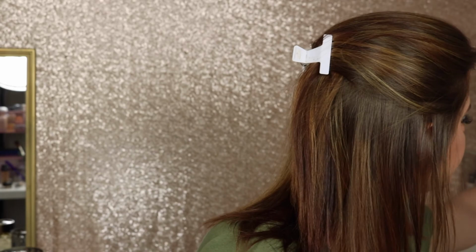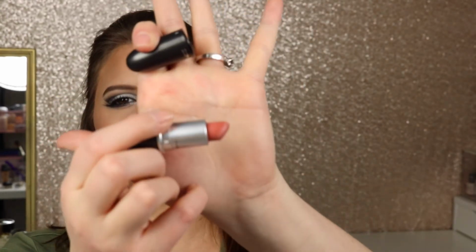You gotta pop a lip on. I think I'm not going to do anything crazy because we have so much going on with the eyes. So I think I might go with MAC's Kinda Sexy, which just looks like this. And I usually mix my lipsticks anyway, so let's see how it looks mixed with MAC Stone, just because this is cool toned also. Let's see what happens. Kinda Sexy is definitely warm. I like the way that it's cool toned, but I do want to lighten it up a bit. So I'm going to take Myth.